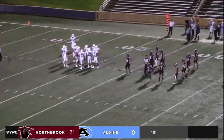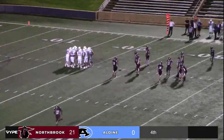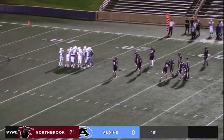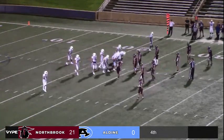Such a different order without the bands. So used to the bands playing throughout the game, but due to the heavy rain delay, the bands just weren't able to travel here today.